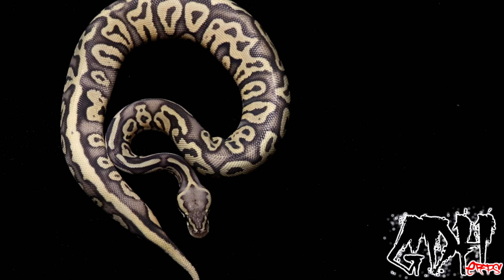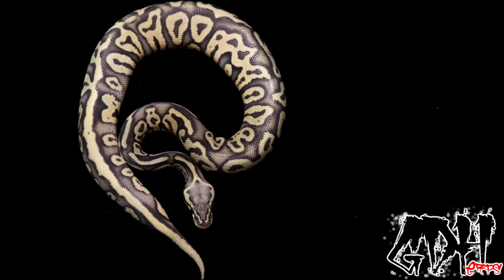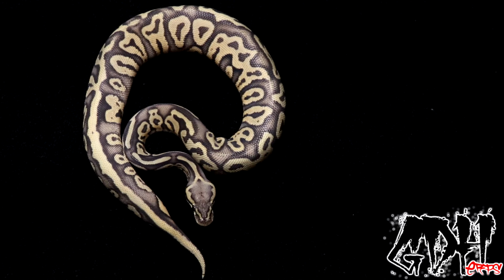Ironically, early on, my second ball python morph was a male hypo, and for some reason I gave up on that project. I wasn't really into it anymore. I didn't see anything that really caught my eyes, anything I really wanted to work on. So I let that male go. And then seeing the market value of the hypos, I kind of lost complete interest in it because they weren't really holding their value. But after seeing a lot of these darker combos like Super Chocolate, GHI, it really made me consider the hypo gene again.